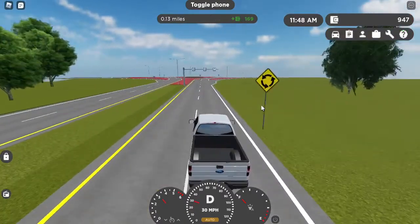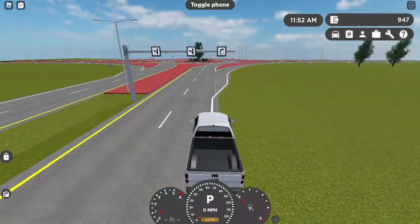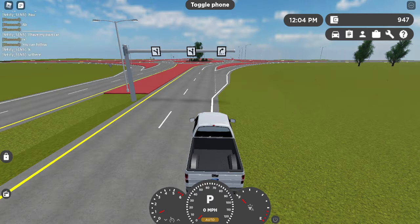Wait, hold up. Hold on. I just want to switch something up for a sec. Type it in. Yeah, I know, but it doesn't show up. That's the thing. I tried doing that too. It doesn't do it. Okay, so let's see.